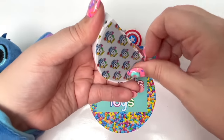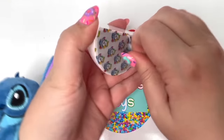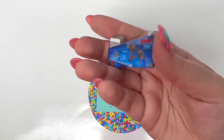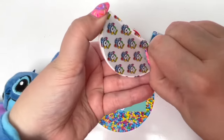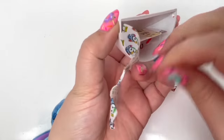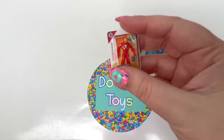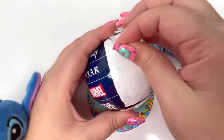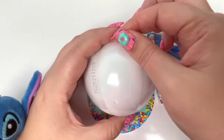Whatever it is, it's very loud, so hopefully it's something that we need. And we have the Hammer of Thor. All right, here is our last slice from ball number 1, and we have another Iron Man.